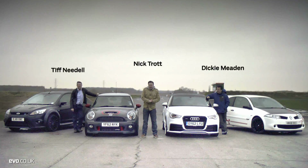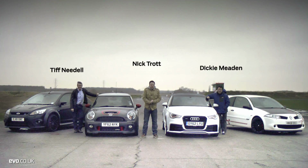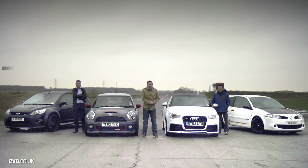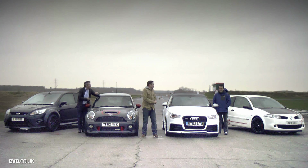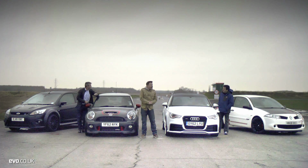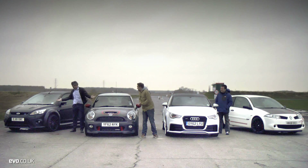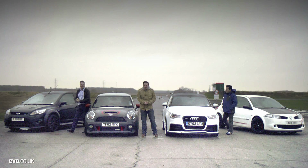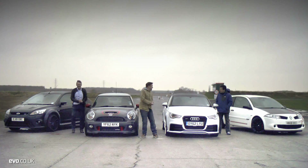Here we are, a freezing cold Brighton Park. It's early morning and we have four of the most extreme hot hatchbacks ever made. We have, in the white corner, the Audi A1 Quattro and the Renault Megane R26.R, with Richard Meaden on driving duties. In the black and grey corner, we have the Mini Works GP and the Ford Focus RS500, and Tiff Niddell doing the driving. So, if we're ready to go, let's go.